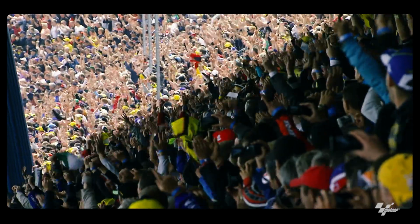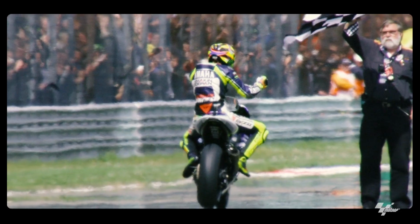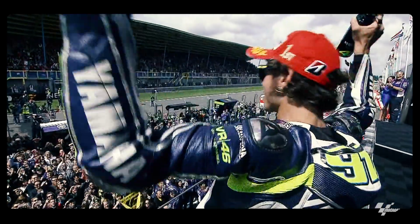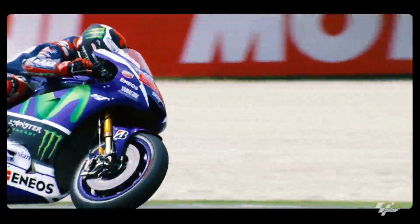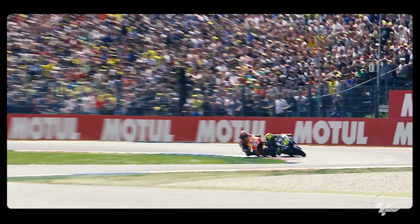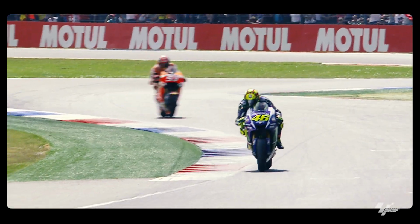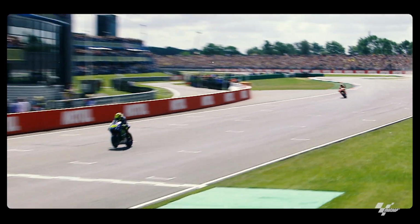But there is one big change for 2016, and that is for the first time ever the race will be held on Sunday, not the traditional Saturday. So in the 68-year history of the World Championship, Assen's layout has been modified a lot, but the one thing that's remained constant is the position of the finishing line. But who will cross it first in 2016? Find out when the Dutch Grand Prix takes place on the 26th of June.